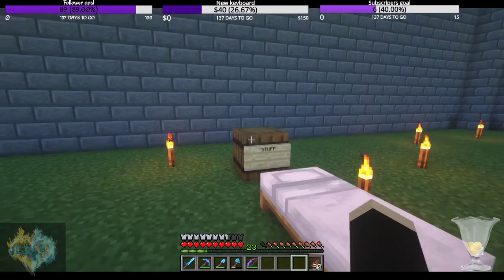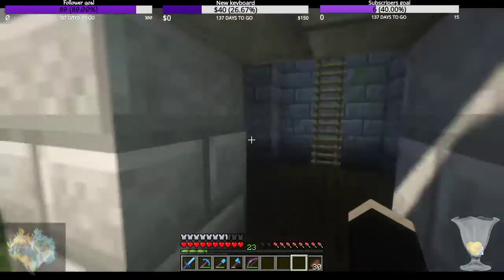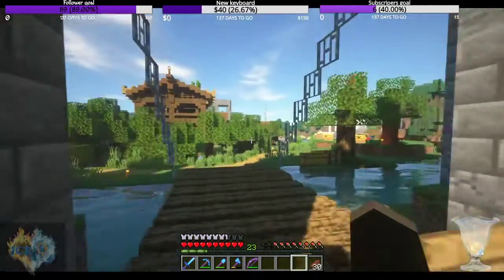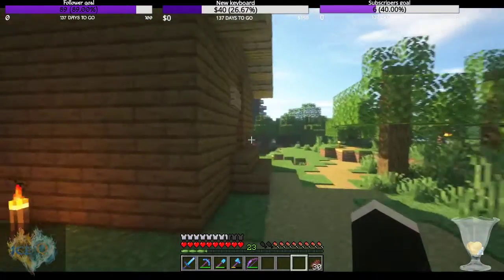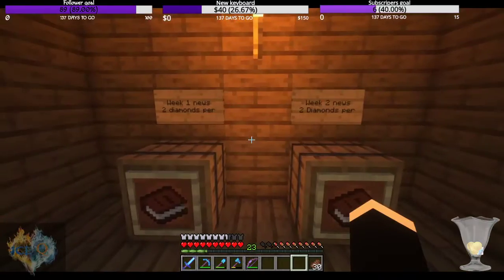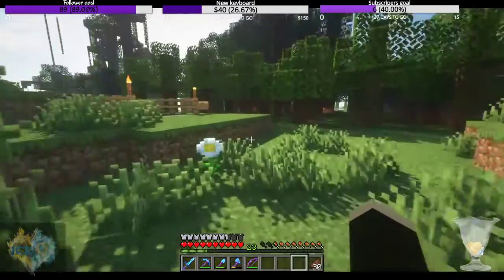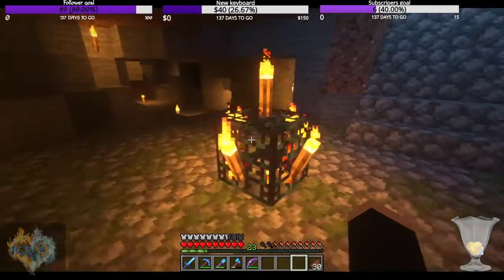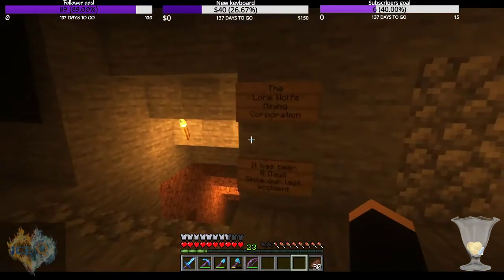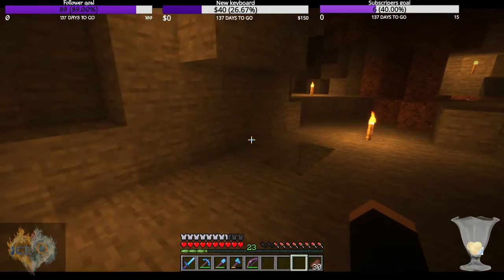This is also pretty stuff. It looks so nice. I love it. And this drawbridge is pretty cool. Bookshack. All the available trees. You have a spider spawner here. The Lone Wolf Mining Corporation. It's been 0 days since our last accident. Ooh. That doesn't sound good.